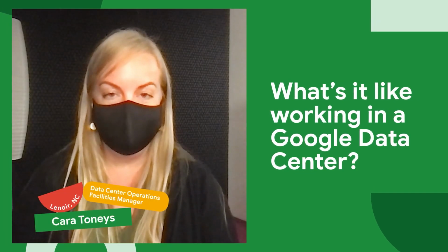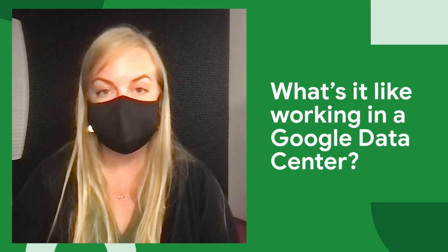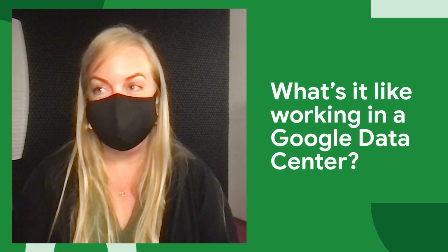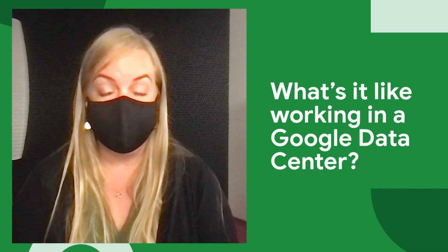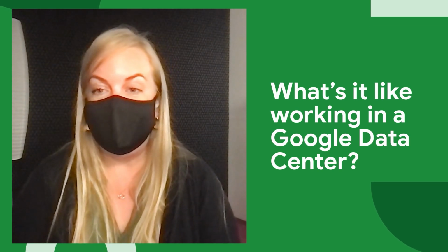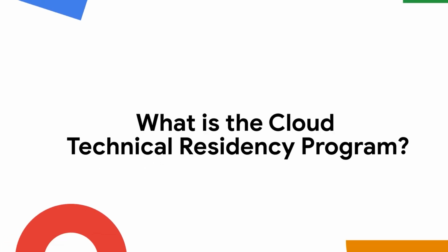So working in a Google data center, it's very similar to a manufacturing or operational environment where there is 24/7 operations. We are completing maintenance on anything from our electrical, mechanical, or control systems. We're working with internal and external partners to deliver projects. It's just a little bit of everything when it comes to what it's like to work in a data center.